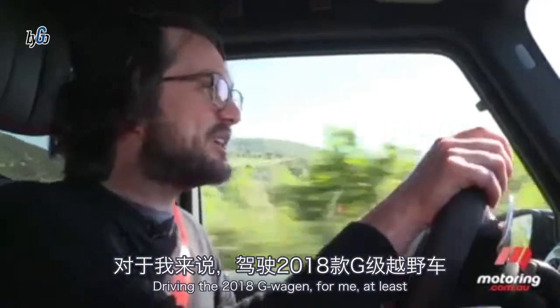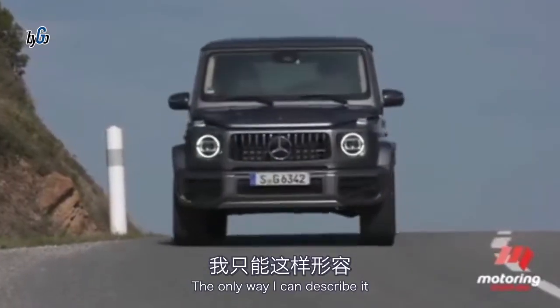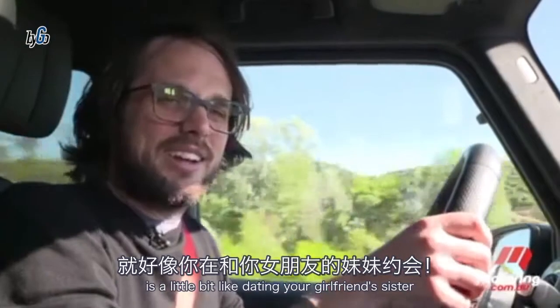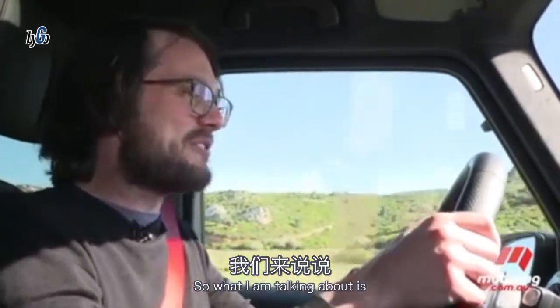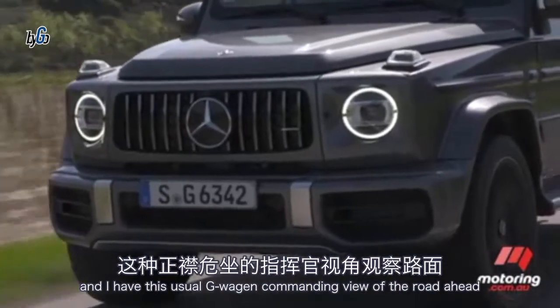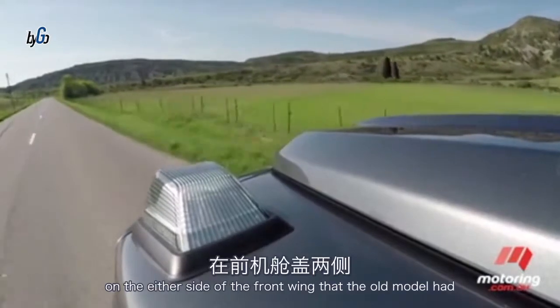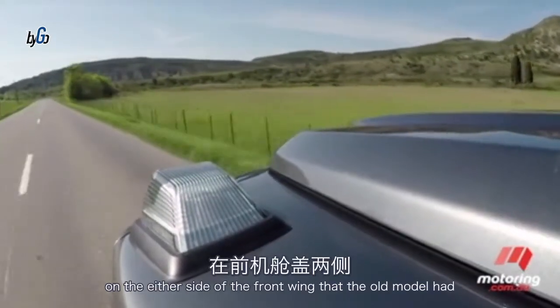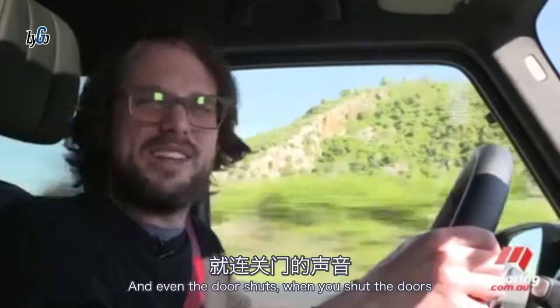Driving the 2018 G-Wagon, for me at least, is quite a strange experience. The only way I can describe it is, it's a little bit like dating your girlfriend's sister. There's a lot of similarities, but at the same time, everything's quite different. So what I'm talking about is we're driving along here and I have this usual G-Wagon commanding view of the road ahead, and I have the same indicator lenses on either side of the front wings that the old model had. Then there's the grab handles, and even the door shuts. When you shut the door, it sounds like an old G-Wagon. It's very bizarre.